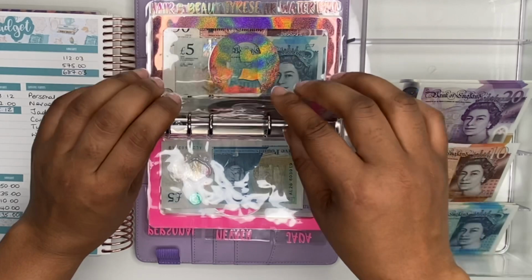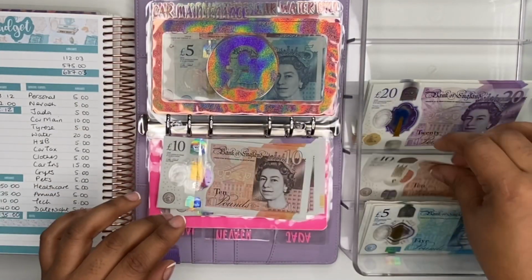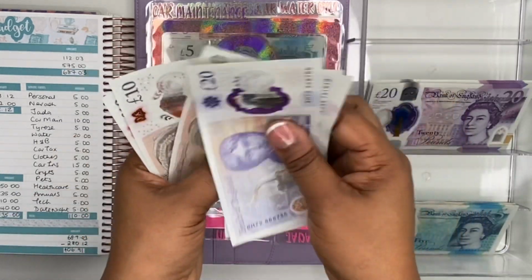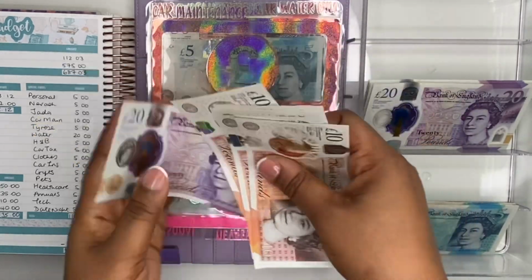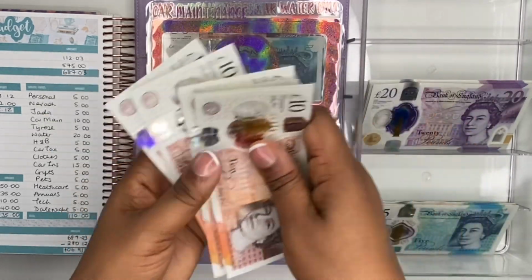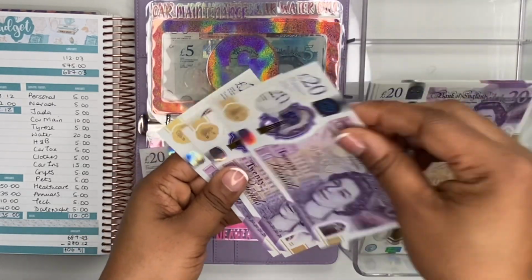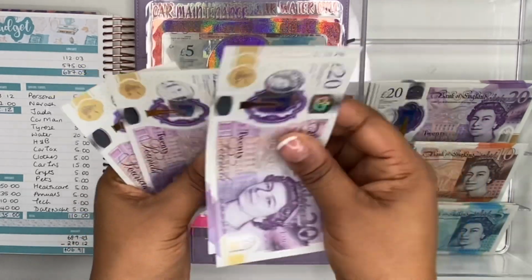Car maintenance is next. And car maintenance, we are adding in £10. So I wanted to do a count. We've got 20, 30, 40, 50, 60, 70, 80 pounds. So I'm going to change up these 10s. 2, 4, 6. So I can get 3 20s. So we've got 20, 40, 60, 80.